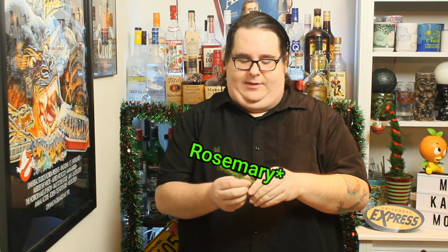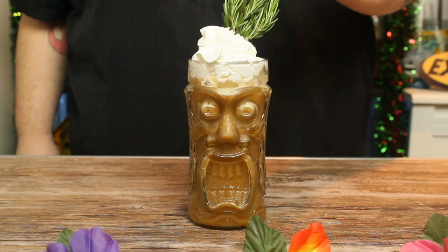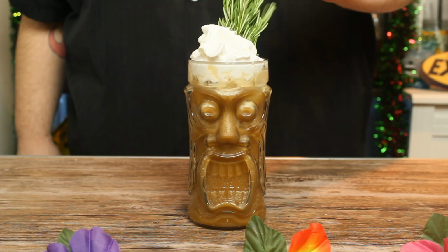Whenever I'm using a fresh herb, I like to run it in my fingers just a little bit. Releases those oils, releases those fragrances. You'll even see people call it like slap it. Just get some of those aromatics going. Toss that rosemary in. Get a straw.